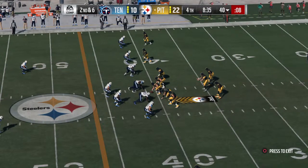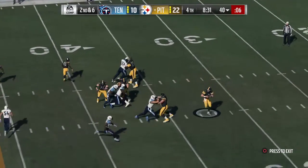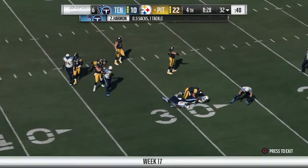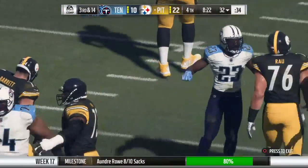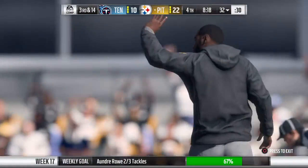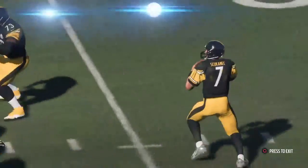Hurry up, here we go. Green 39. Out of the gun. They'll look to throw. Pressure comes, and the Titans able to bring him down. The amount of sacks that they've absorbed in this game is absolutely extraordinary. Let's just face it. This offensive line, flat out, cannot handle this pass rush. It's been demonstrated time and time again.